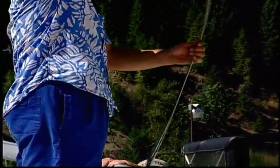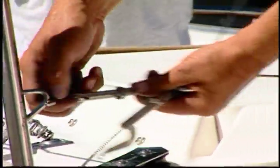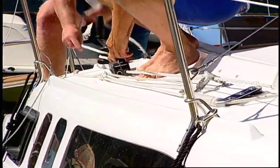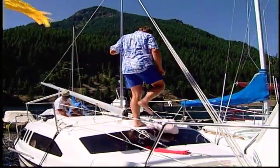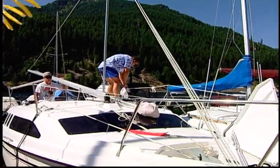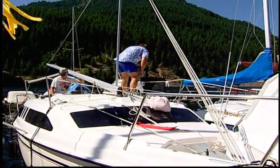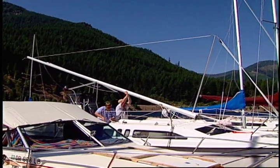Of course, we also attach these clever little bridle stays to the sides of the mast and to the forward stanchions. That keeps the mast from swinging from side to side as it goes up. And the main sheet is then run back to one of the winches. Solid. And this one's kinked. There we go. So from that point on, all you do is winch the mast to the upright position.